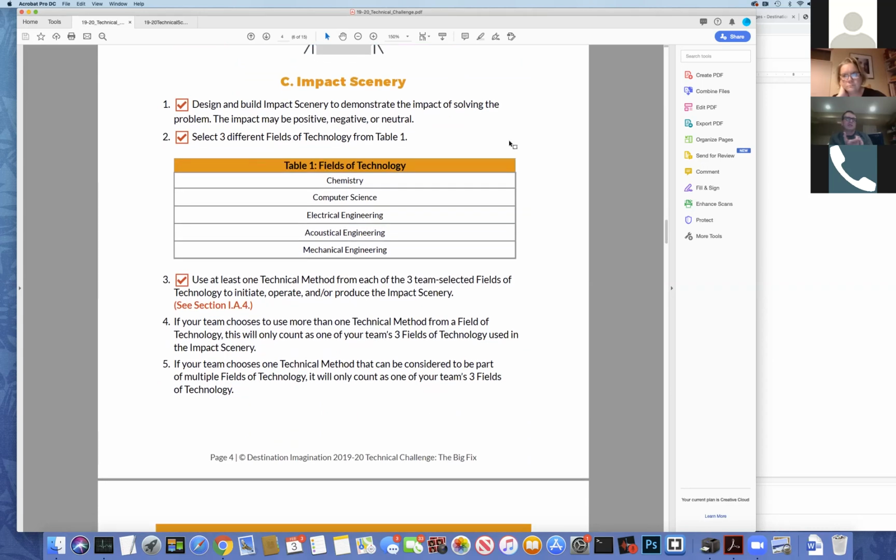In addition to the invention and the story, teams need to actually have an impact scenery. And that impact scenery needs to be really something that integrates into the story and has a positive, negative, or neutral impact on the story. The teams need to select up to 3 different fields of technology for building and creating their impact scenery. And they must choose different fields of technology: chemistry, computer science, electrical engineering, acoustical engineering, or mechanical engineering. And they get different points for including each one of these different fields.